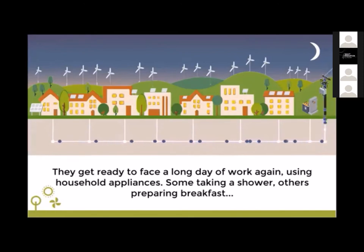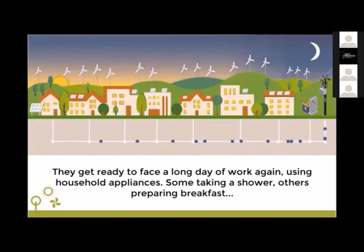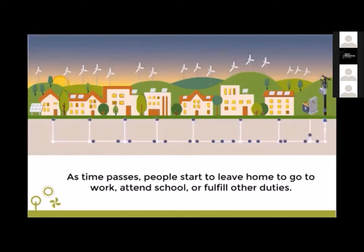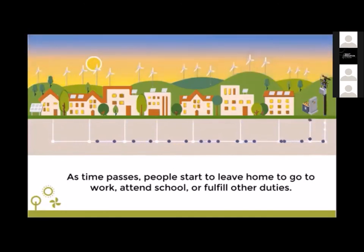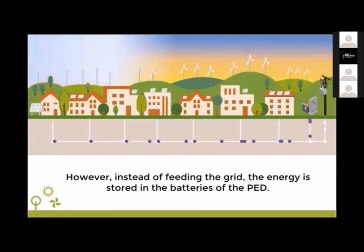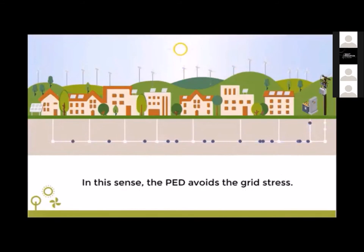Again, it's at night, we are all at home consuming power, and the day starts. The PV panels of this neighborhood start producing electricity. There is a bi-directional power flow between the houses, and now between the houses and the PED. The PED is storing the excess generation from the houses when people are not at home consuming it. We have created a local energy community.